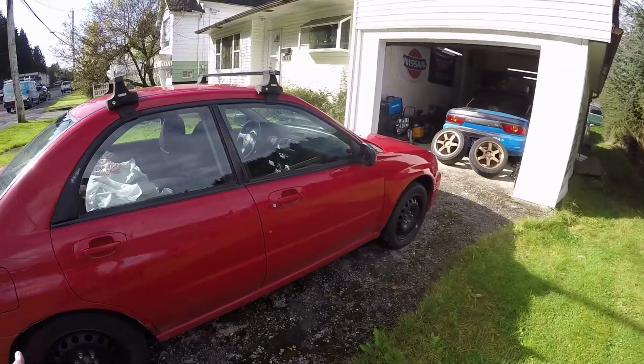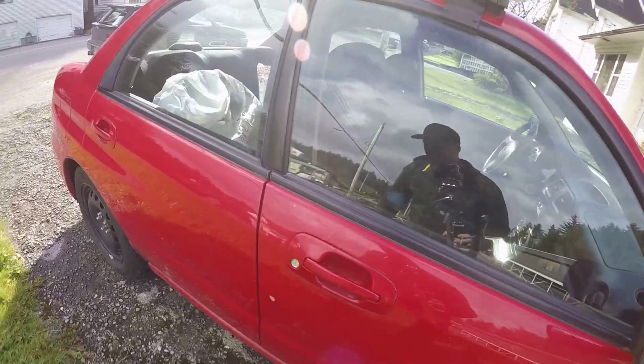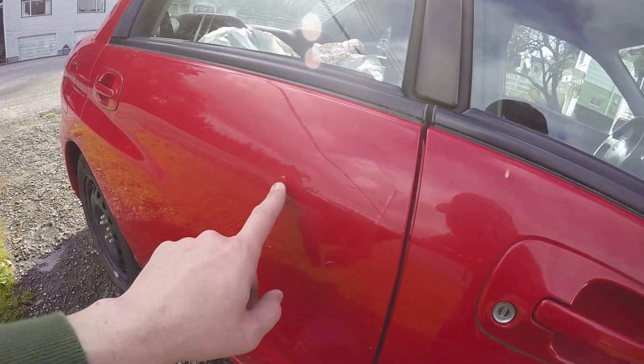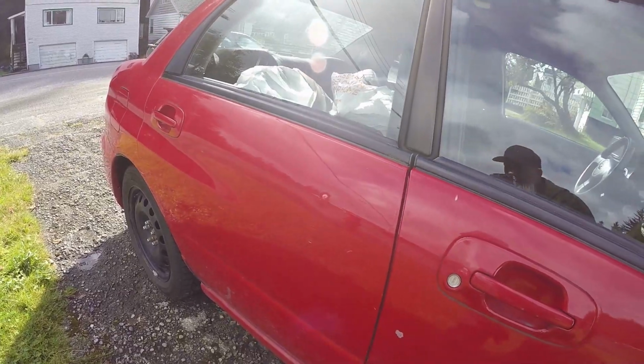The car is certainly worth painting, but I probably won't do that for quite some time. The camera will pick this up, but there is a little dent here, which I may be able to get to roll out with my PDR kit.